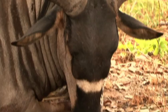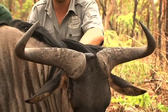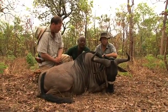A bit better than average bull. This we normally shoot around 25, 26 inches. We've measured him now at 29. A nice old bull. You can see his horns are peeling back a little bit here and the tips are worn down. Probably a little bit past his prime.